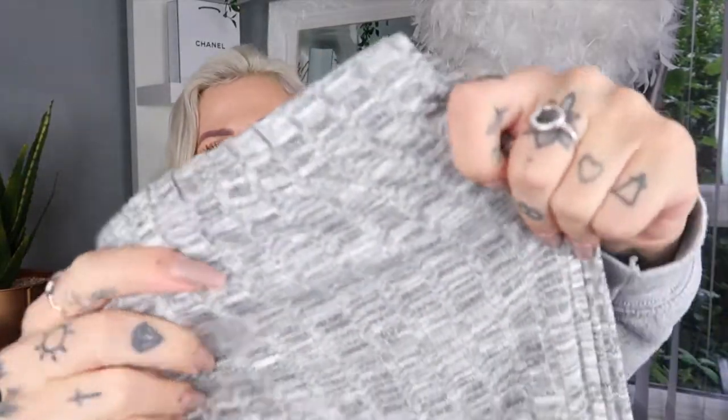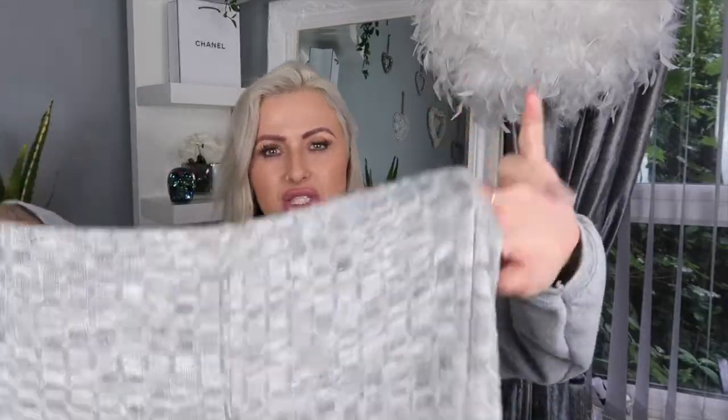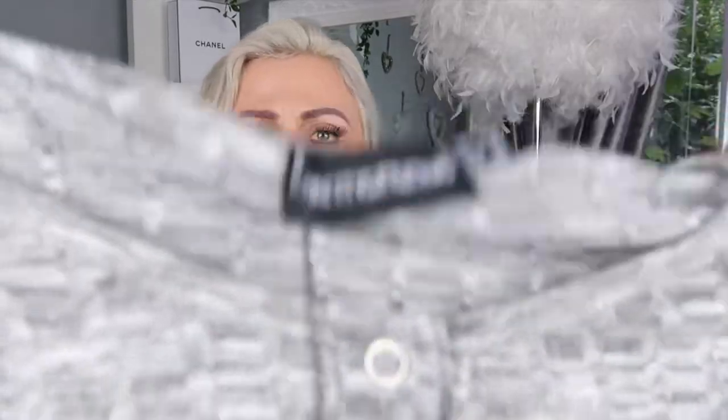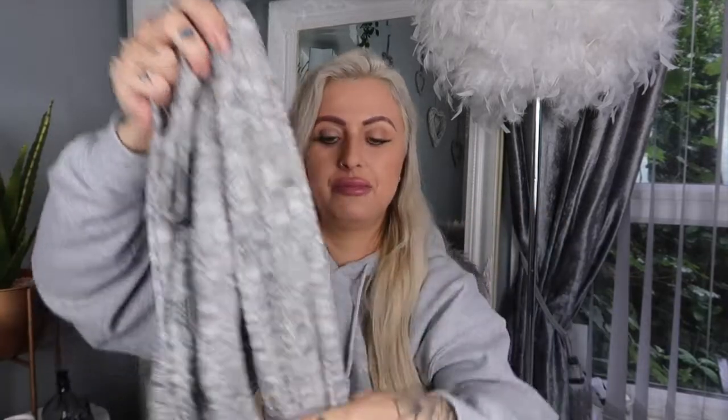So this is some kind of two-piece set, which I've forgotten about again. Ooh, they look comfy. It's that grey material, but is it called marl? When it's got different shades in. But these look so comfy, and look at them wide legs. I'm actually loving them. And then this is the top that goes with it. Oh, a crop top with some buttons down. Yes. Oh, I'm excited for this one.